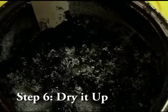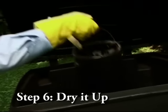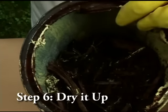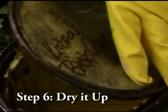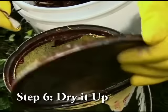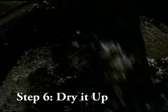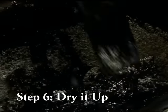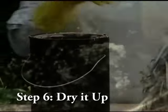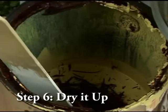Dry it up. This is the last step before disposing of any latex paint. Once it is dried, it's ready for the trash. Here are several techniques that work best for drying paint. Air dry. If you have an inch or less of paint, just remove the lid and let it dry in a well-ventilated area. Kitty litter. Mix kitty litter with an equal part of latex paint. Stir and let dry. Wait an hour and add more if necessary, and repeat until the paint is thick and dry. Shredded newspapers, sawdust, and mulch also work for thickening the paint as well.